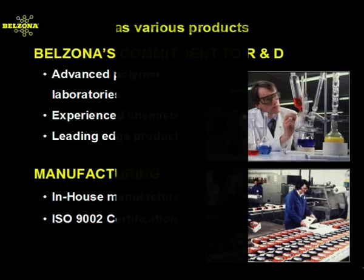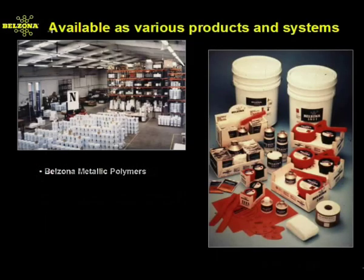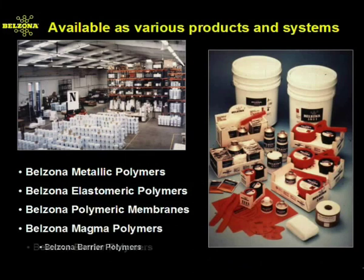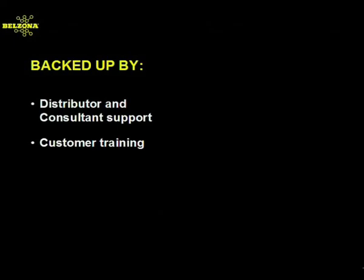The worldwide availability of Belzona in all its formulations means we have the solution to a variety of problems. Whether the requirement is a scored shaft, spalled concrete, non-slip system, or high-temperature coating, the Belzona consultant is ready to answer your need. Backed up by the Belzona Global Engineering Department in the UK and USA, who provide distributor and consultant support, customer training, contractor training, application and product development.